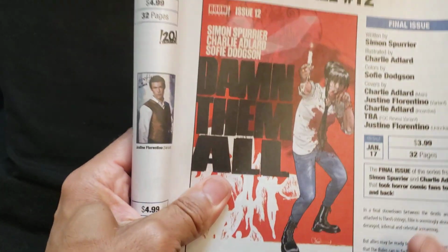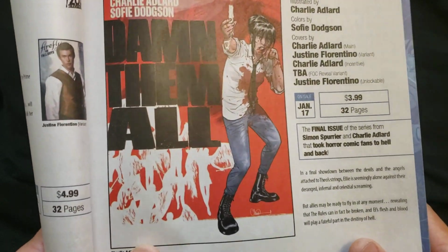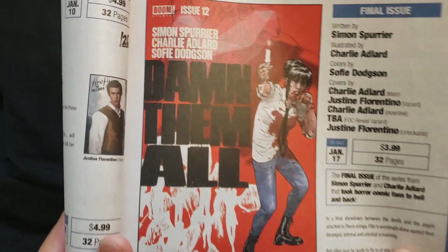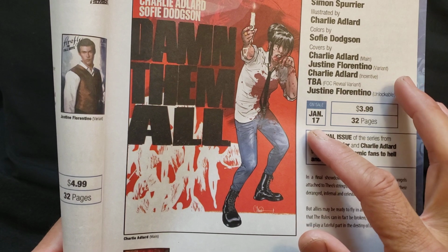Okay, now we got Darn Them All, number 12. Just a second. Okay, here's the new one. This is the final issue of this one. This is 12 issues of this book here. I wonder if this was any good. It comes out January 17th.